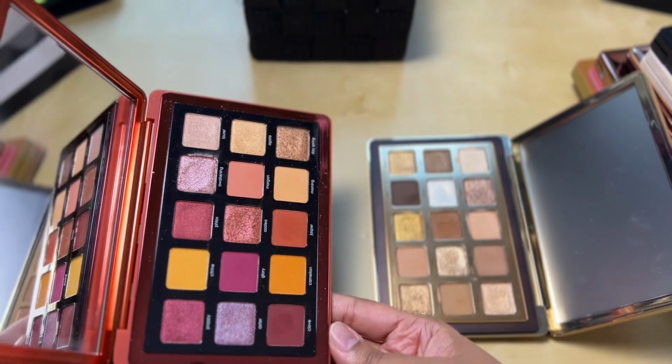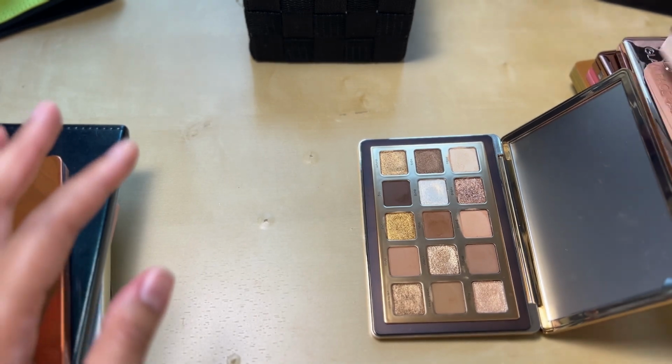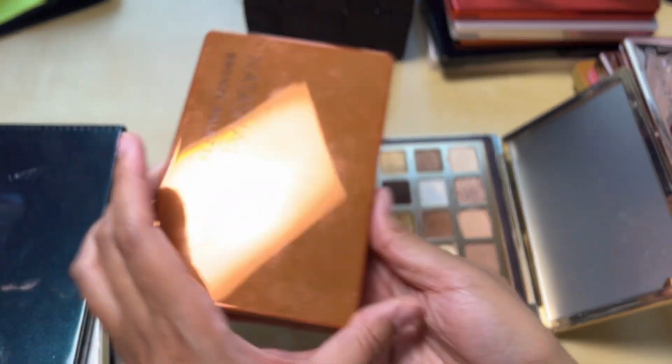Sunset, open it for completion, but no. This is falling. Okay, bronze. I love this palette.